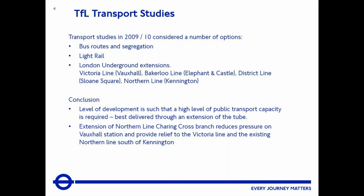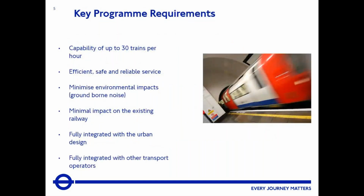Go on to the next slide. So some of the key programme requirements: 30 trains an hour to bring it in line with the modern signalling, efficient, safe and reliable, minimise environmental impacts. So I'll talk about how the track structure did that by minimising the ground-borne noise. Minimal impact on the existing railway, and integrated with the urban design, and fully integrated with other transport systems. Next slide.